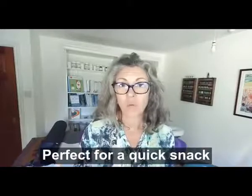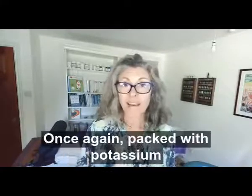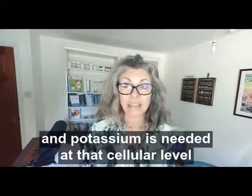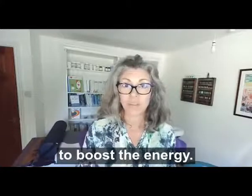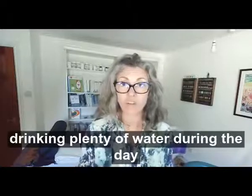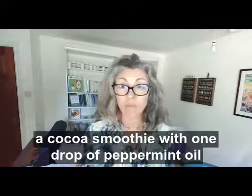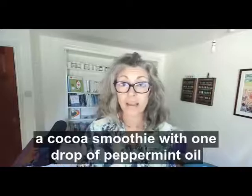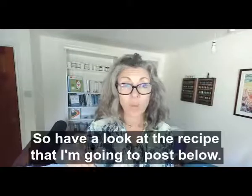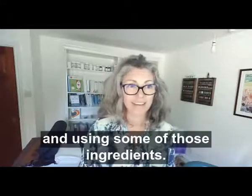Bananas are a fantastic source of energy. Perfect for a quick snack before you go for a walk or out to the gym. Once again, packed with potassium, and potassium is needed at that cellular level to boost the energy. So make sure you're adequately hydrated, drinking plenty of water during the day, and a quick pick-me-up, a cacao smoothie with 1 drop of peppermint oil is also great. So have a look at the recipe that I'm going to post below. Really good for boosting energy and using some of those ingredients.